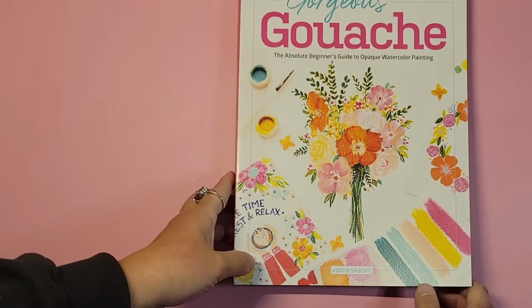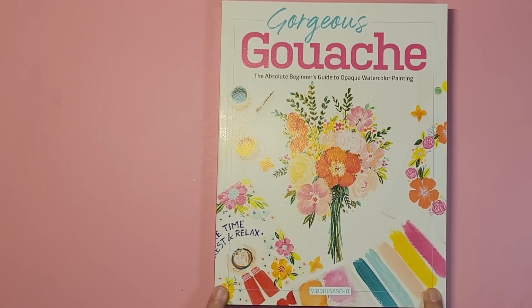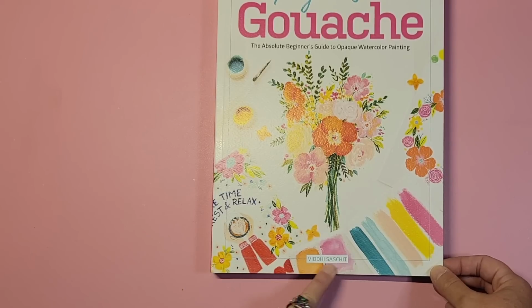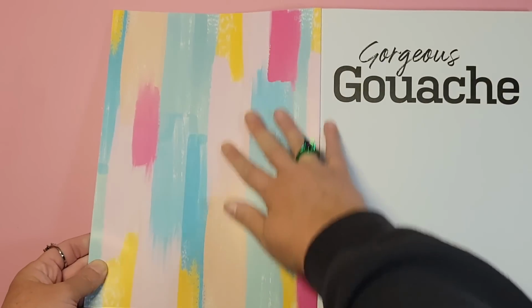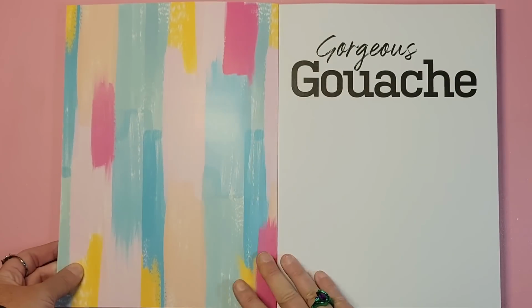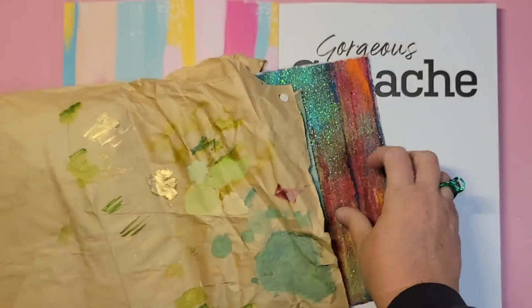Okay, so I got this humongous gouache book, and I believe I did get this on Amazon. It's the Absolute Beginner's Guide to Opaque Watercolor Painting by Villians. Whoa, look at that front cover. I'll tell you what, that reminds me of something that I've actually done. Let me just bring it to you. Got to pull out something from back in the day.